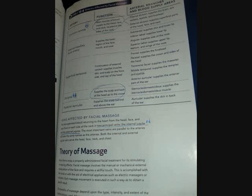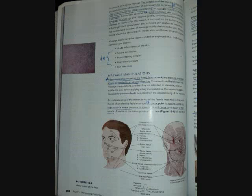Now, since we were talking about arteries, we have to talk about veins. Okay, there are two veins in particular that we're going to be looking at, and those two principal veins would be the internal jugular vein and the external jugular vein. And what these veins do, they have the deoxygenated blood returning to the heart from the head, face, and neck, and flows on each side of the neck, okay, in these two particular veins. What you will highlight in your text, however, what I just read came from the first paragraph under veins affected by facial massage. You want to highlight two principal veins are the internal jugular and the external jugular, okay?